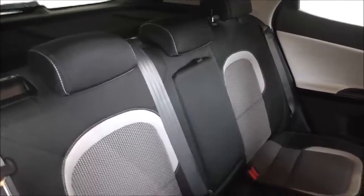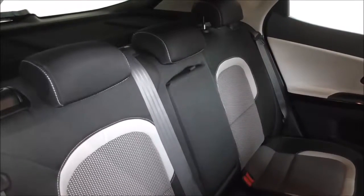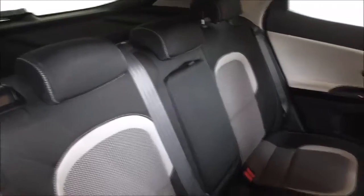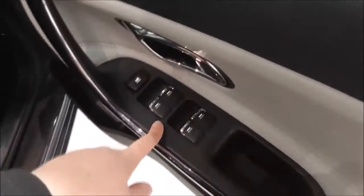Taking a look into the rear now then, the interior is cloth throughout the vehicle. Three seats in the rear, three seat back head rests, all equipped with Isofix. Additional storage in the rear of the front seats and plenty of legroom in the back. Just here you have your electric windows for front and back.